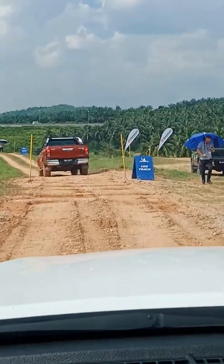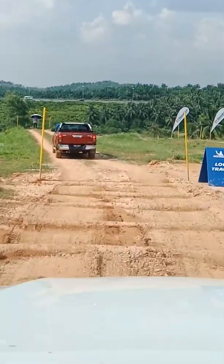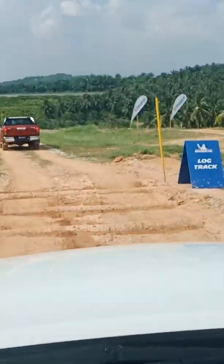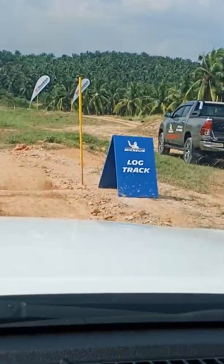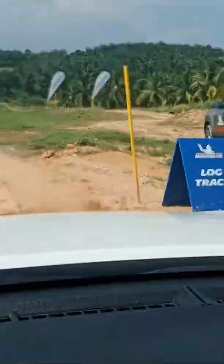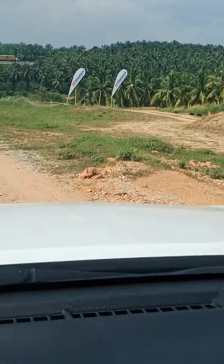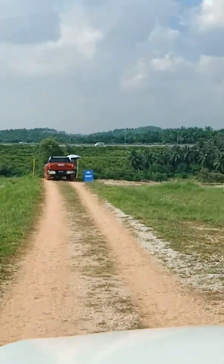Okay, white Hilux, your turn, same thing, just go nice and slow. We've got the LTX Force tires on there right now. Just give it a little bit of throttle. That's it, perfect, nice and slow. You see the traction of the tire, and also the absorbency of the tire, absorbing all the bumps. Alright, perfect.